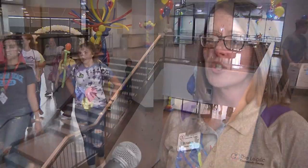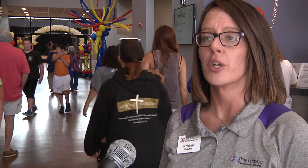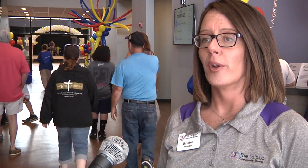Well, it was actually the vision of the Leipsic United Methodist Church. They do mission trips all over the world. They decided several years ago to do something for the community itself, and this was their mission, is to build it here, build it for Leipsic, build it for Putnam County and all the surrounding counties.